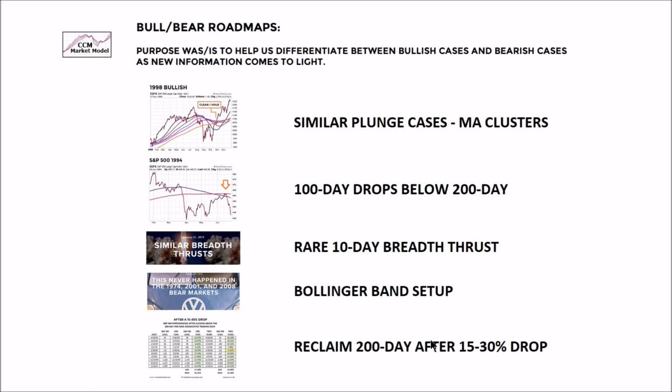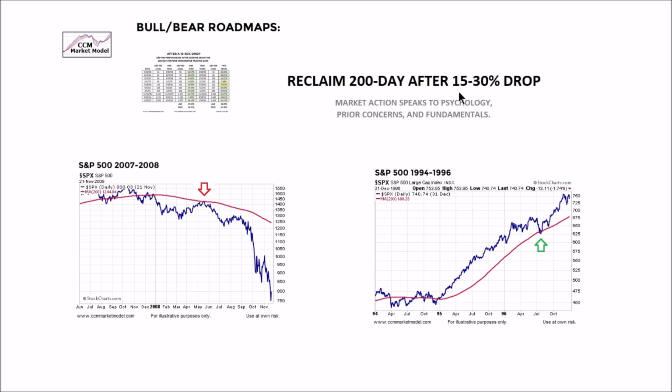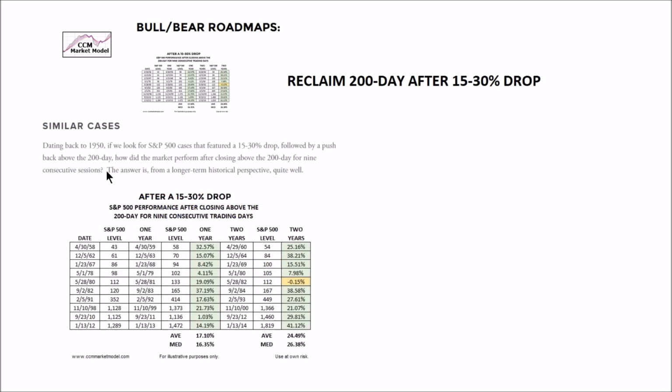Let's review the case here on the bottom of the screen. Since 15 to 30% drops in the stock market are relatively rare, we wanted to know, dating back to 1950, if we look for S&P 500 cases that featured a 15 to 30% drop, followed by a push back above the 200-day, how did the market perform after closing above the 200-day for 9 consecutive sessions? It's 9 sessions because this was done a few days ago.